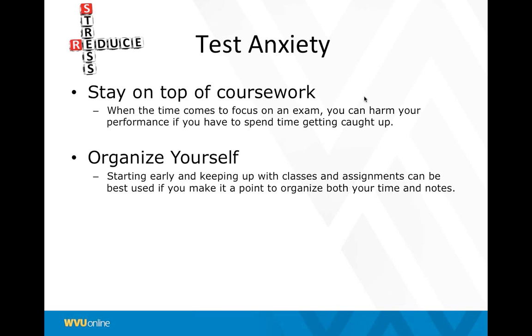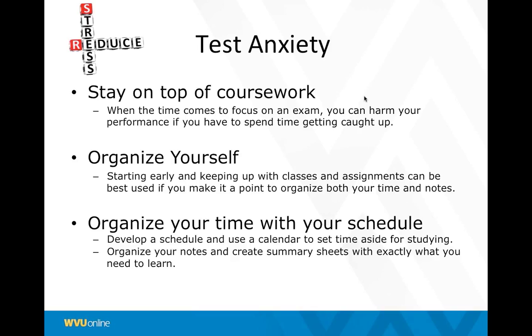And keeping yourself organized not only means staying on top of your coursework, but keeping your notes organized. And Raishira talked to you a little bit about that just a moment ago. So if you have to waste time going back and digging through your notes and trying to find what you are looking for, then that's precious time that could have been spent studying.